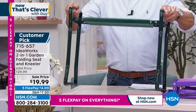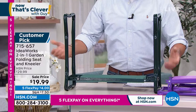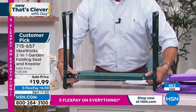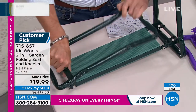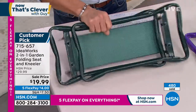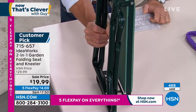Remember, you use it as a bench or you use it as a kneeler, either one. And also, if you look at the sides here, how to collapse it, see where my fingers are right there? There's a spring-loaded mechanism. See how it's spring-loaded? When you close the spring, that's how you fold it. So you close that spring, you close that spring, and there you go. Mine never leaves the front. I have it standing in a corner at the front door.